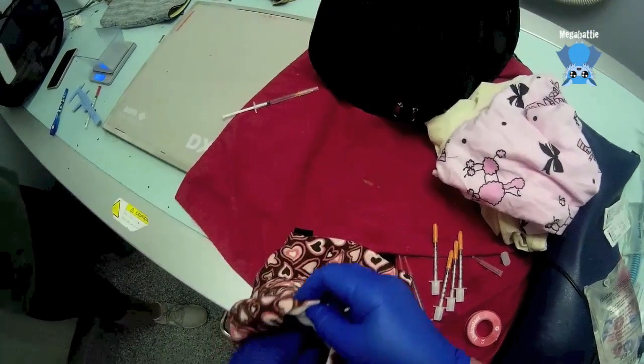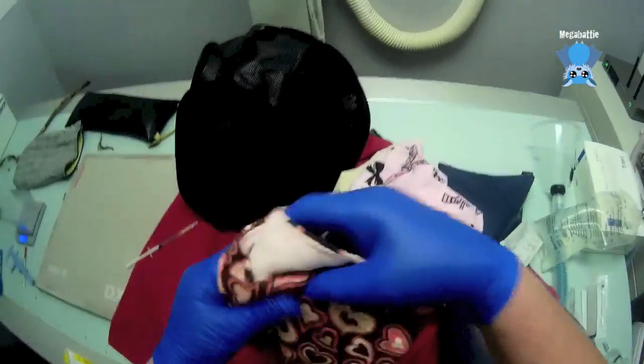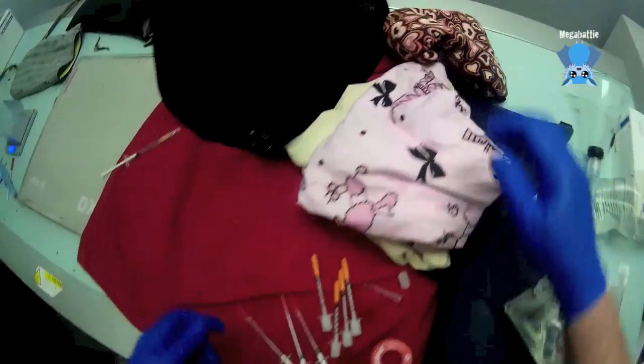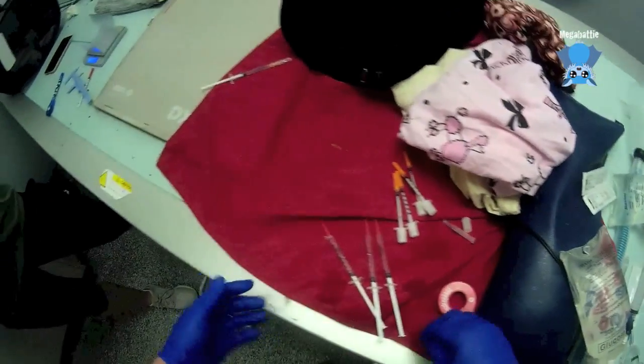Here we are, sweetie. There you go. Good girl. And she's also... She's an adult female, like a lactating... So hang on, the ones with the left and the right elbow marks are both now in the heart bag.